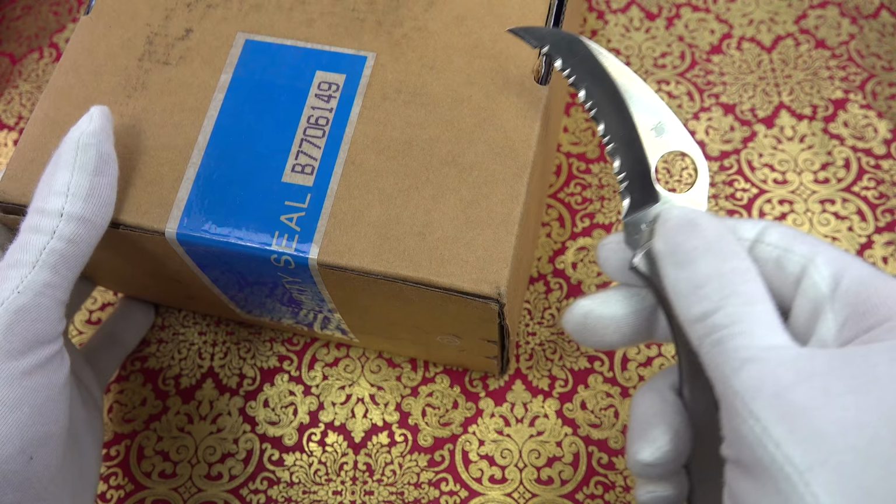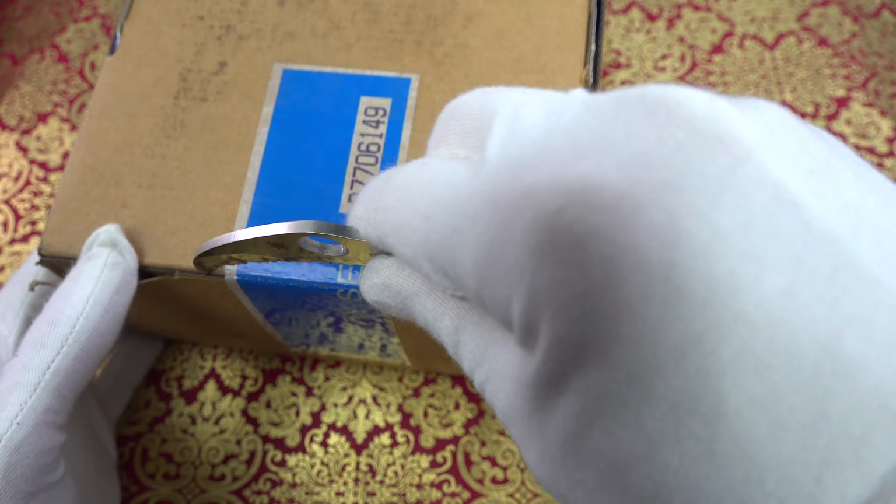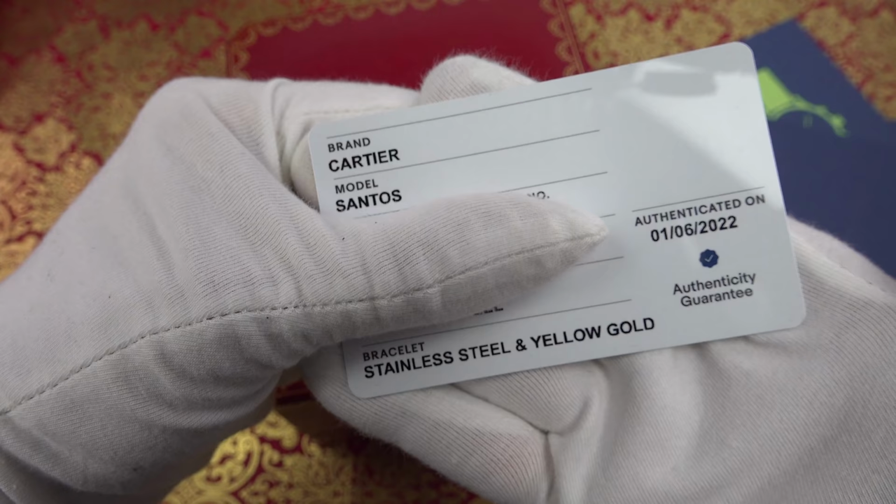So that's the knife check. Right, let's get into it. That's the security seal there. So this has been authenticated by eBay's program, which I've talked about before. Cartier Santos stainless steel and yellow gold. Drum roll, please.